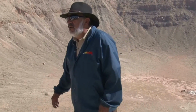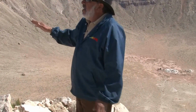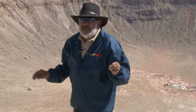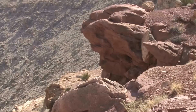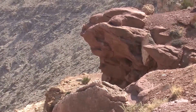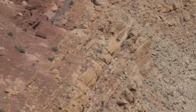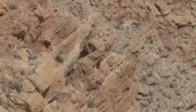Barringer continues looking. He later on decides it came in at an angle, and starts from the north and starts looking on the lower southeastern wall. Today you'll find 28 drill holes scattered throughout the entire crater that Mr. Barringer and his crew left behind in search of this meteorite.